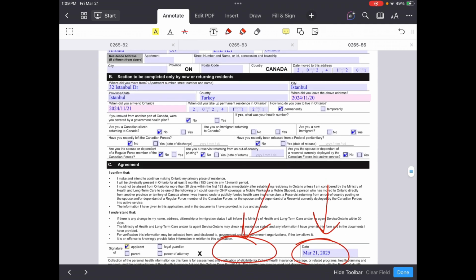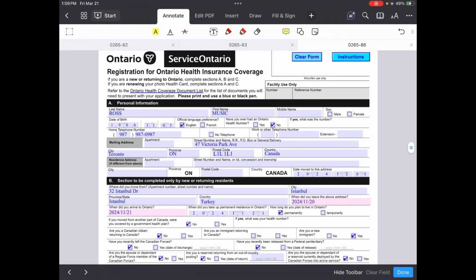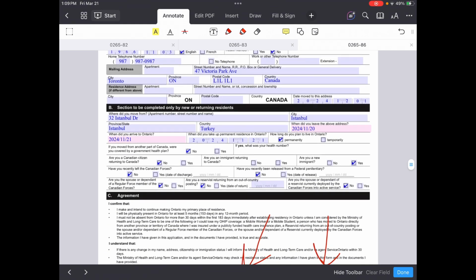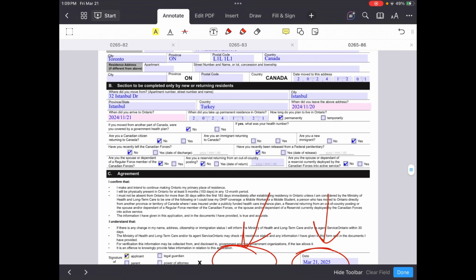And that's how easy it is to fill out the application for Ontario Health Card. Again, when you're done with this application, then you want to take the application with your documents, which are again your proof of immigration status and your proof of residency in Ontario, to a Service Ontario location, and then you can apply for your Ontario Health Card.